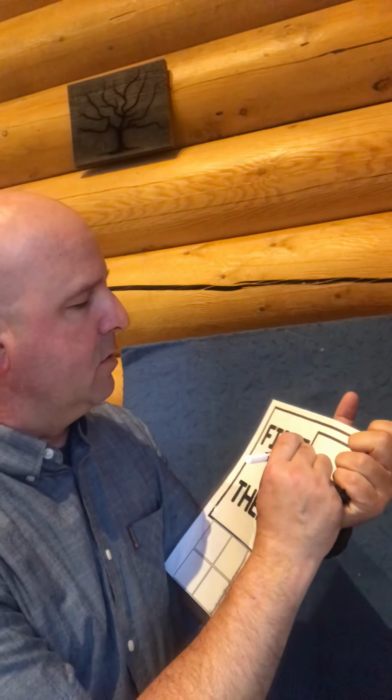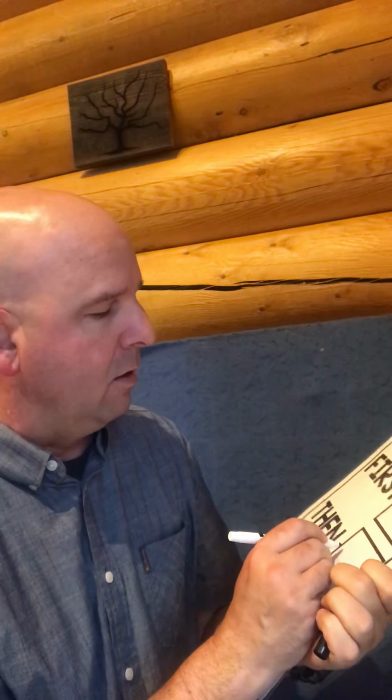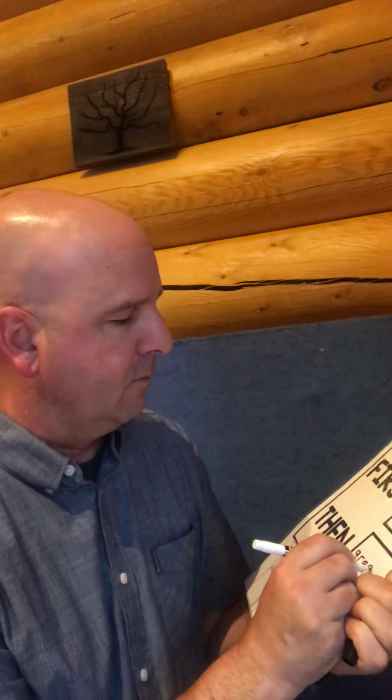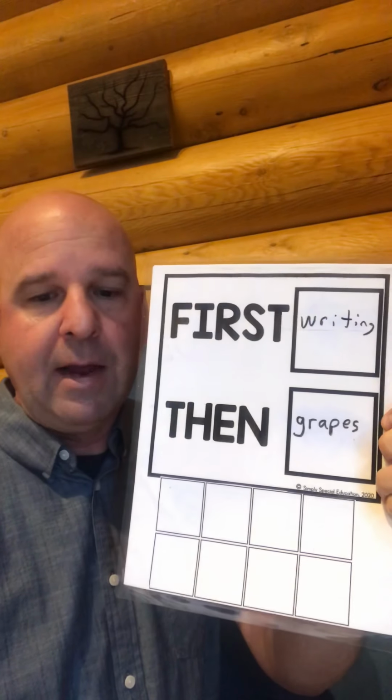So, for example, once again, I'm going to write down first, writing, and then what we're going to earn here. So in my case, I'm going to put down a healthy snack, grapes, just like that. And what you're going to do throughout this activity is give them smiley faces while they're working on a certain task right here.